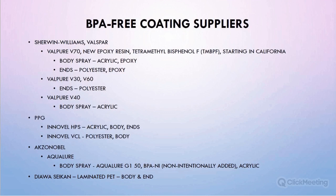The one that's odd is Dioxican. They're laminating the can end and body with PET plastic, and they're making the cans out of that.